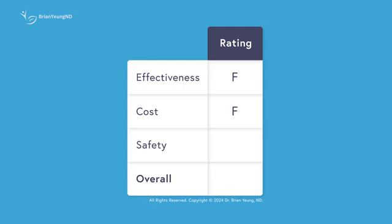Rating it for safety, I'm giving it a B. There are a number of ingredients that have potential to cause issues, but the doses are so low, they're unlikely to do much of anything. Overall rating, I'm giving it an F. I would recommend you stay away from it.